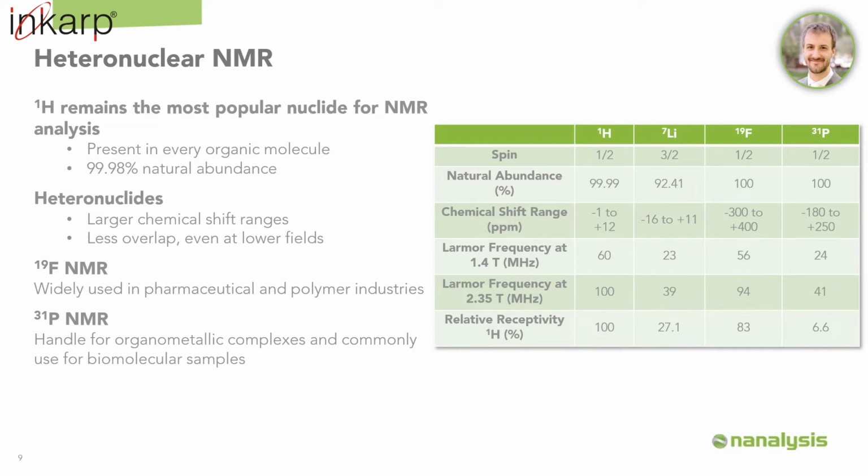As a few examples of where heteronuclear NMR is commonly used, 19F is widely used in the pharmaceutical and polymer industries, while 31P is an exceptional handle for organometallic complexes and is also commonly used for the analysis of biomolecular samples, such as phospholipids. Often, heteronuclear NMR is used in conjunction with 1H NMR, but in certain situations, we can gather all the quantitative information we need from heteronuclear NMR alone. For this application, since we'll be focusing specifically on phosphorus, I've highlighted some key numbers in the table on the right.